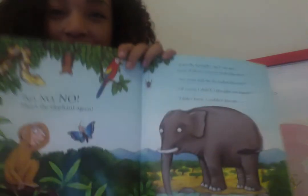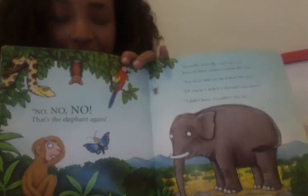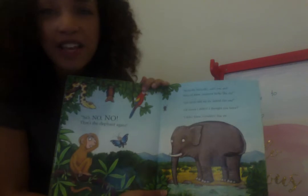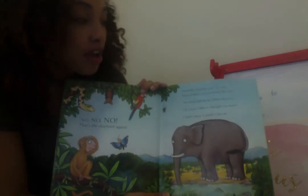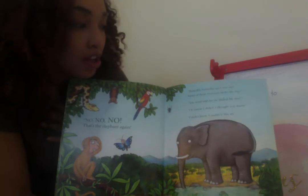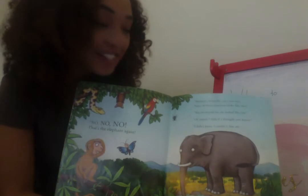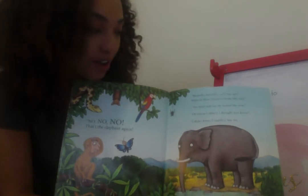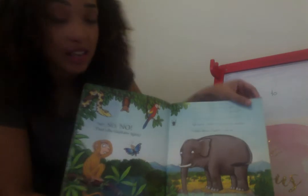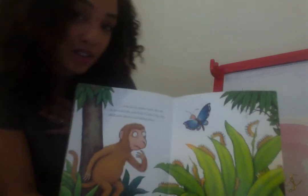Oh, no. No, no, no! Oh, that's the elephant again! Butterfly, butterfly, can't you see? None of these creatures looks like me. You never told me she looks like you. Of course I didn't. I thought you knew. I didn't know, says Butterfly. I couldn't, you see. None of my babies look like me.